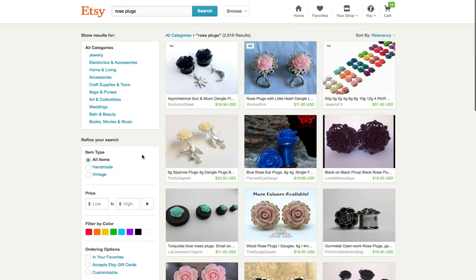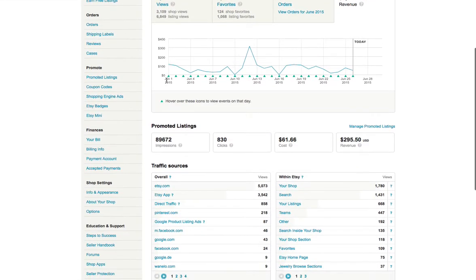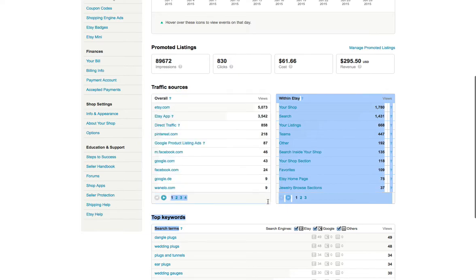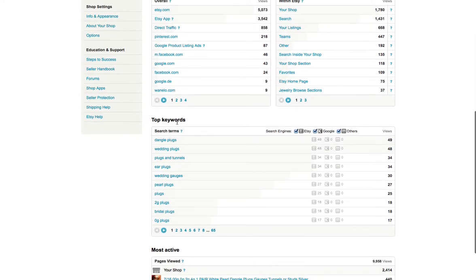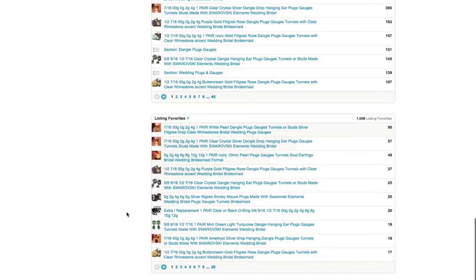So one of the other ways that you can find really good search terms for your products is by going to your stats page. If we go to our stats page, we can see where our traffic is coming from, and then you can see your top keywords. This tells you what people are searching for when they found your product. Now, I have 65 pages of this, and it just depends on what the buyer typed in. You can also see what your most active listings are. You can see what are being favorited the most, and that way you can take what the wins are from these other listings that are doing really well and try to replicate some of that into the listings that are not doing as well.